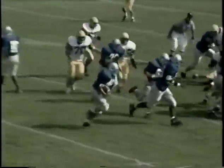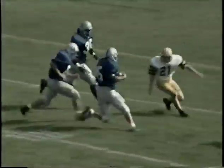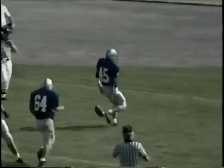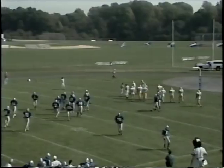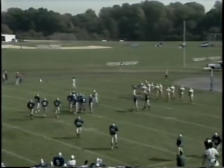On second and eight, Santana pitches to John Fox. Lots of room around the right side. Fox cuts it in. His fourth touchdown of the afternoon. John Fox is a very patient runner. He doesn't make things they have to be in. He utilizes his blocks to the fullest, as we're going to see in the instant replay.